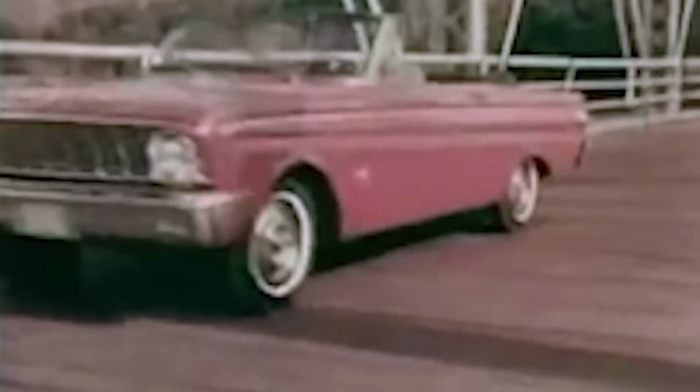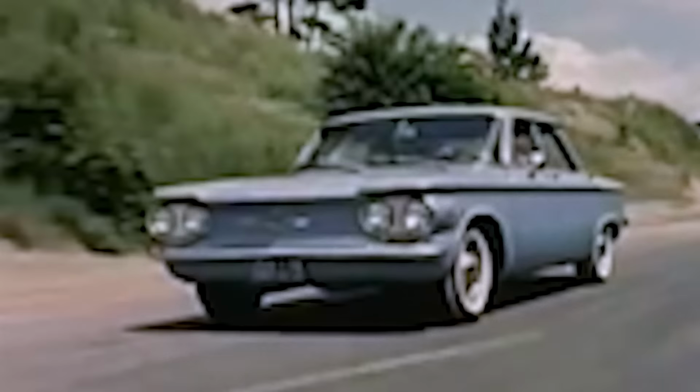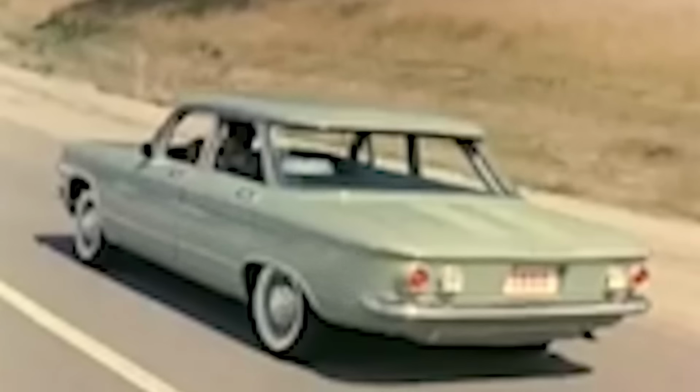Now, according to Iacocca, the Mustang's iconic long hood and short deck, wow, it looks like a giant Johnson. I said deck, were inspired by European cars of the era. Iacocca also credited the Chevy Corvair Monza with the idea of including bucket seats and a floor-mounted shifter.